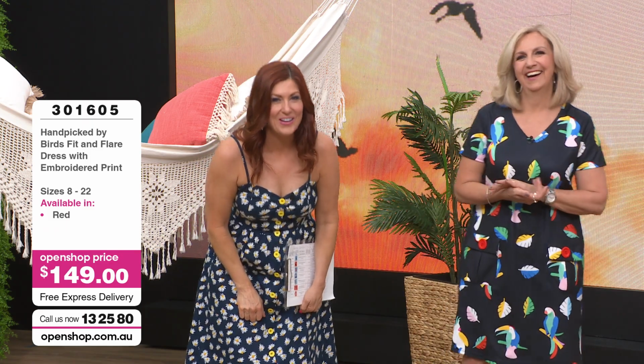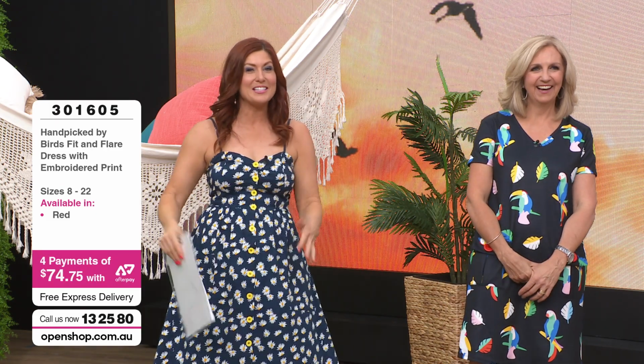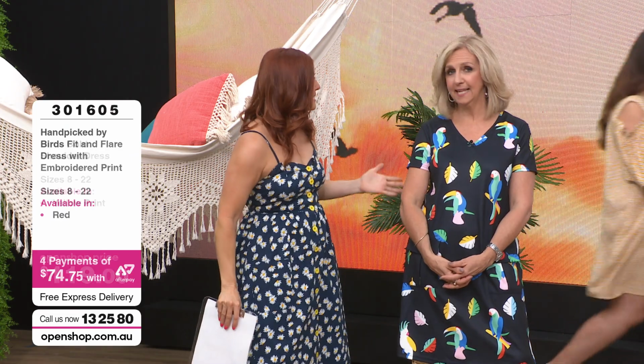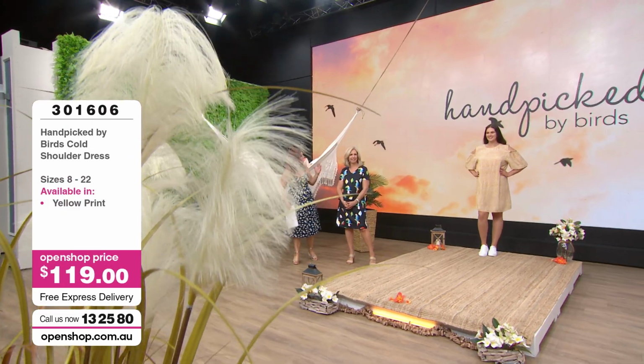$37. $25. You're going to get it at home for under $40. How about we just say that? Yeah, that's easier. Under $40, try it on. Think about where you can wear this. The Christmas party. Christmas Day. New Year's party. Australia Day barbecue party. Perfect.